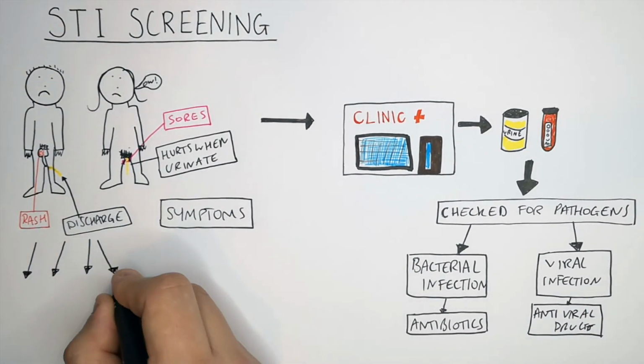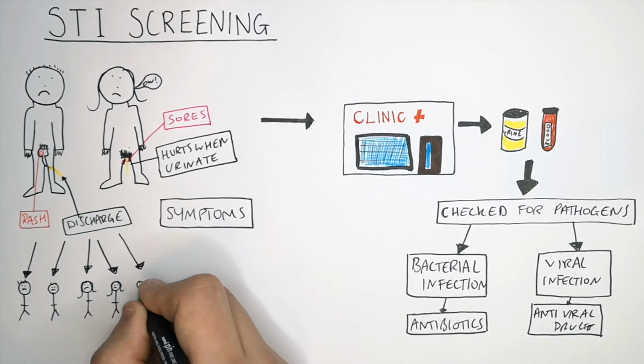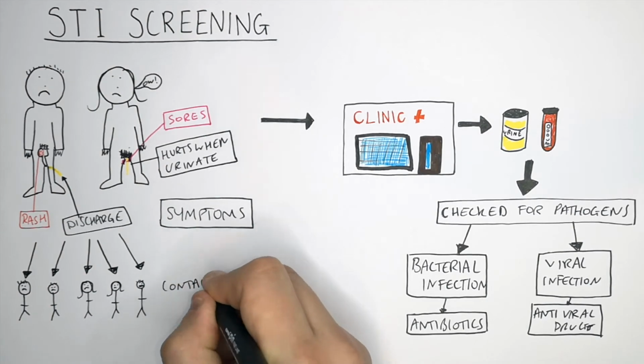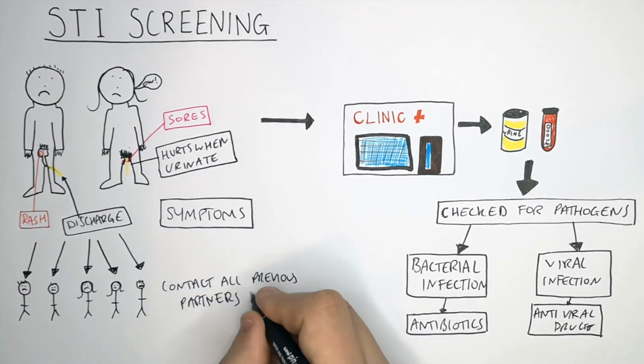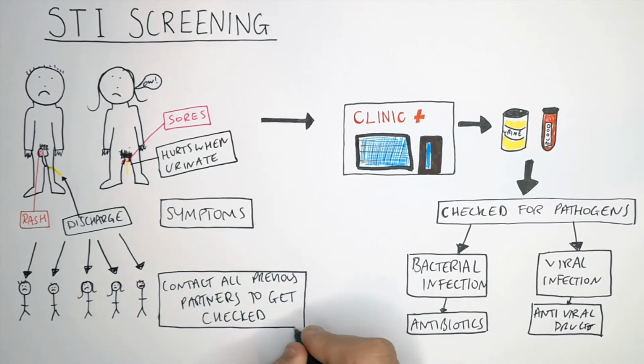And if you are diagnosed with a sexually transmitted infection, an STI, then it's really important that you contact all previous partners for them to get checked for STIs, as you could easily have spread it to them or even caught it from one of them.